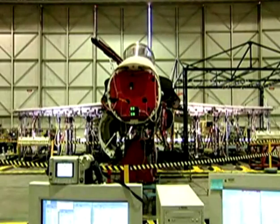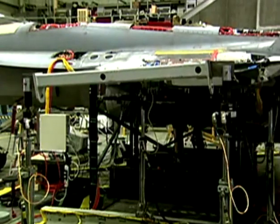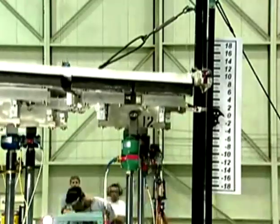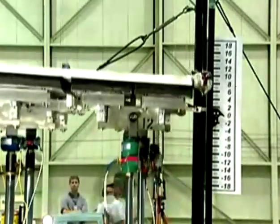The F-18 Active Aeroelastic Wing, or AAW program, investigated the benefits of aerodynamically twisting flexible wings to improve roll maneuverability of high-performance aircraft at transonic and supersonic speeds.